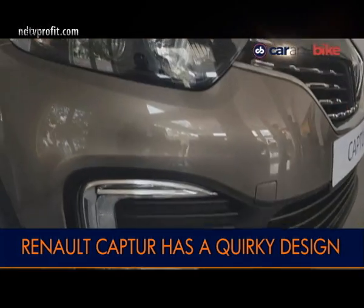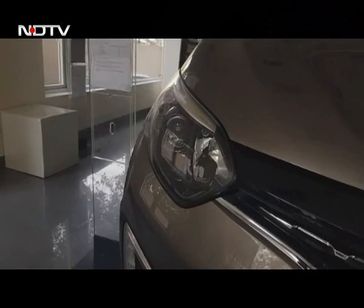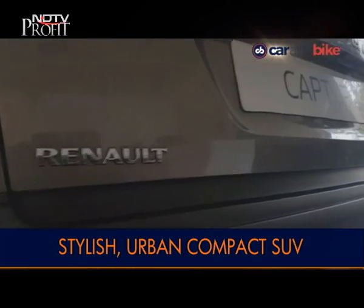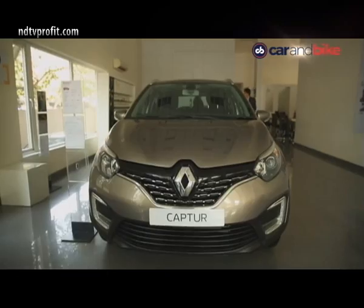The design of the Captur SUV is quirky, partly due to the coupe-like lines and the bold grille and diamond logo up front. The Captur is a typical urban compact SUV, which is stylish and desirable as well.